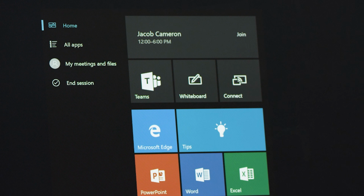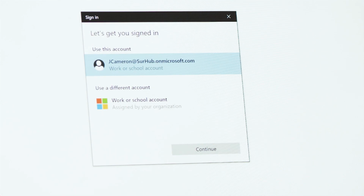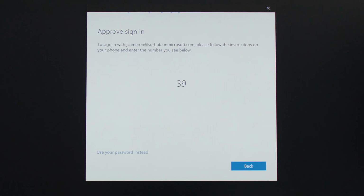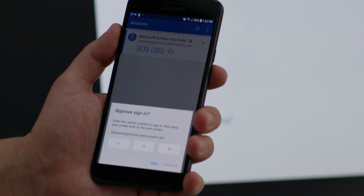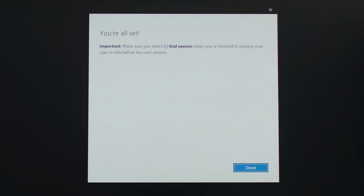Just tap Start, then My Meetings and Files, and select Sign In. If your organization uses phone sign-in, you don't even need to enter your password. By matching the number on your Microsoft Authenticator app with the number displayed on the hub, you'll instantly be signed in to your Microsoft 365 account.